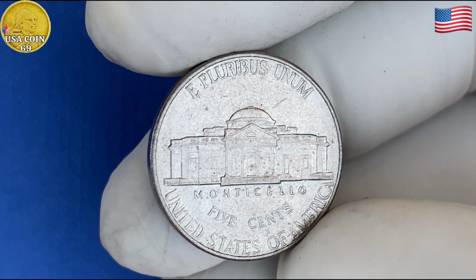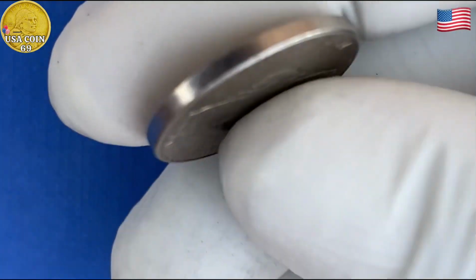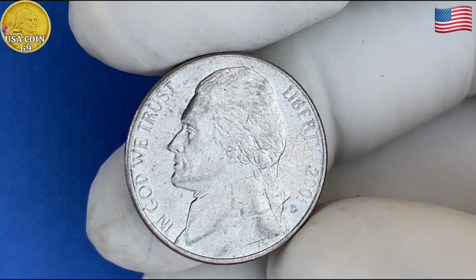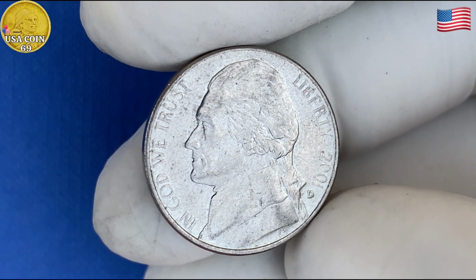These types of errors are incredibly rare, and when they do show up, they're highly prized by collectors. The rarer the error, the more valuable the coin becomes. The 2001 Jefferson nickel, particularly those with double die errors, can be worth tens of thousands of dollars, depending on the severity and visibility of the error.